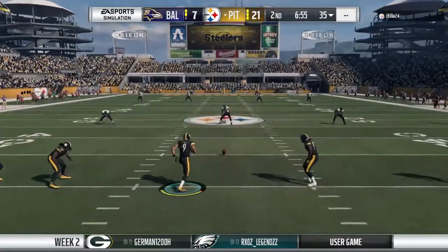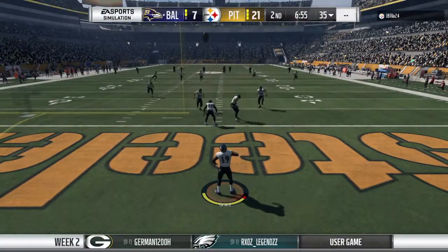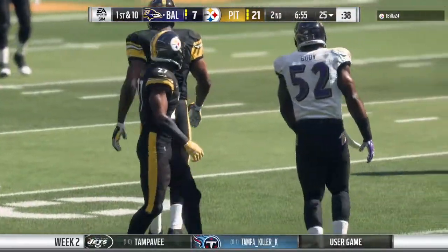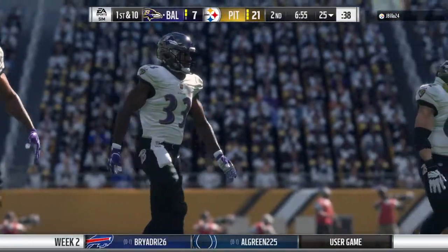Boswell on now to kick this one away. And that'll carry over the back line of the end zone for a touchback. And the Ravens taking the field. And they'll certainly be trying to do better than that first drive where they went 3 and out.